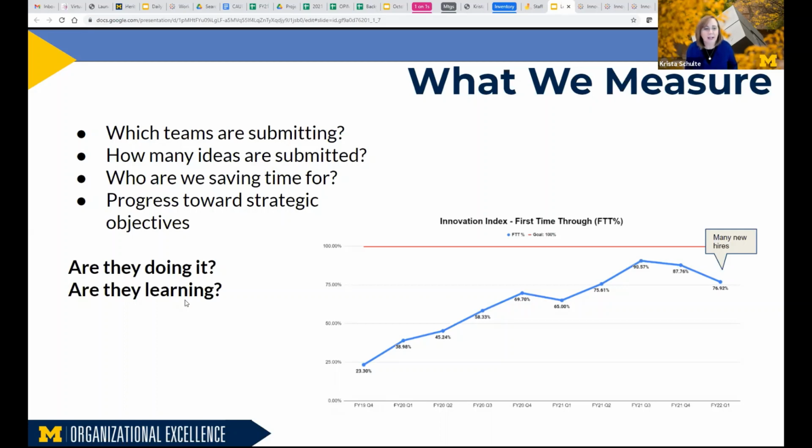One of the ways we do that is Colin tracks this. This is our first time through. So we track the percentage of staff, how many of our ideas each quarter they can submit the first time through. They put it in the JOT form, and it goes all the way through into the index without any touches from the coaching team, no problems. They nailed it on the first try. They knew how to do it. And you can see when we started doing this, early days, 23%. Almost everybody needed a little bit of coaching help to figure it out.